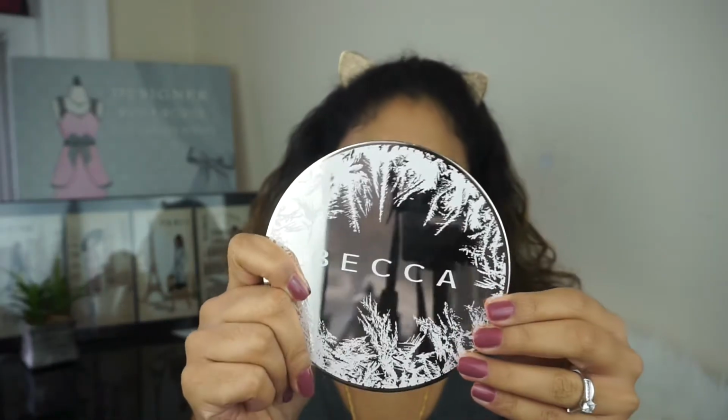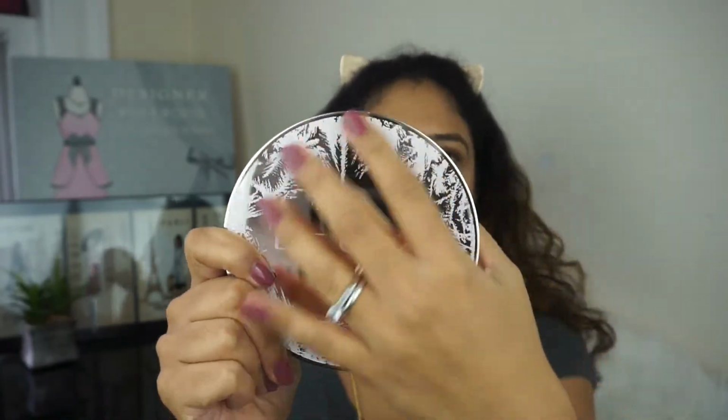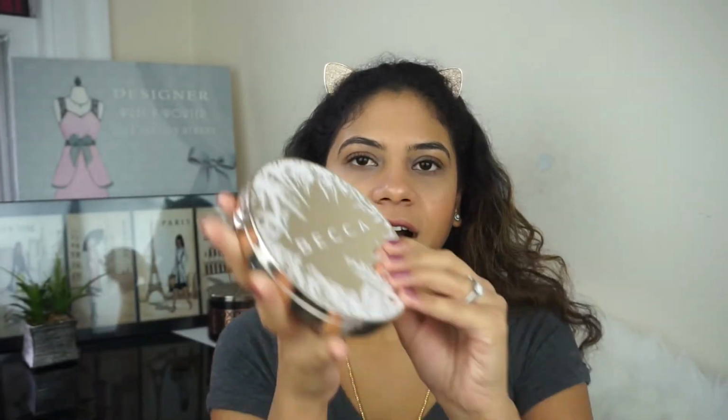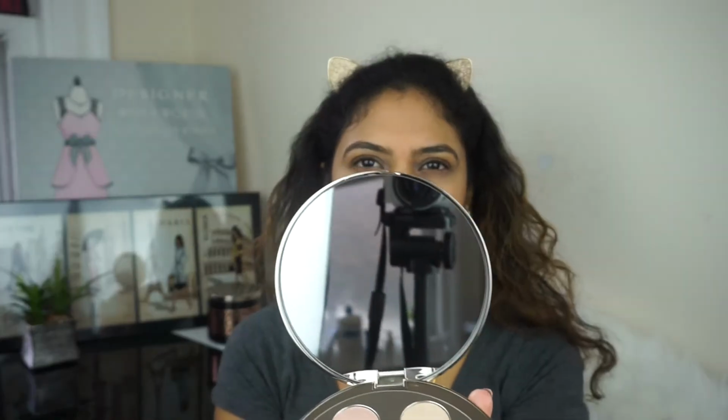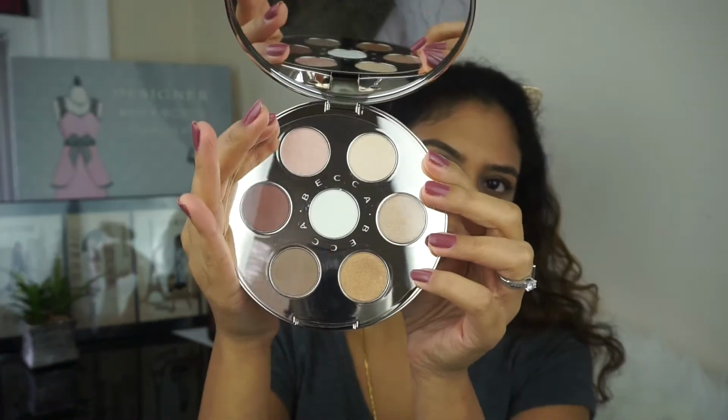This is kind of what sold me because it's so pretty. It's a very holiday-like palette, and it's compact, so you can actually travel with it. On the back, it has all the shade names, and it's almost like a mirror, so you can use it as a mirror. Inside, you have a big mirror too. You can see my camera, and these are the eyeshadows.